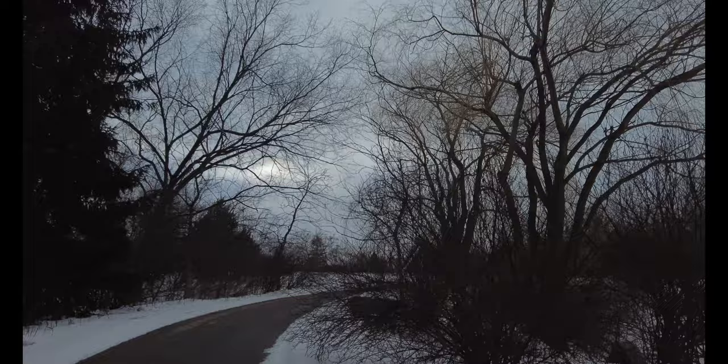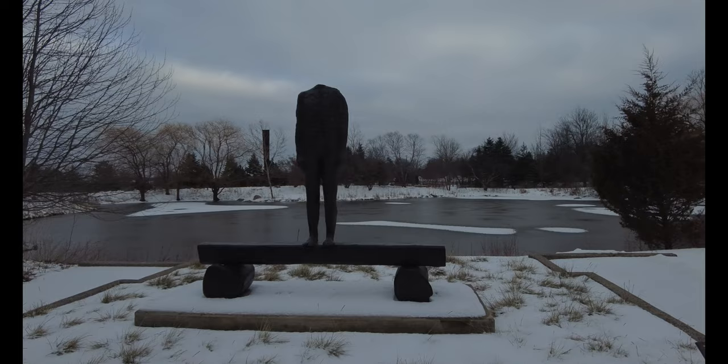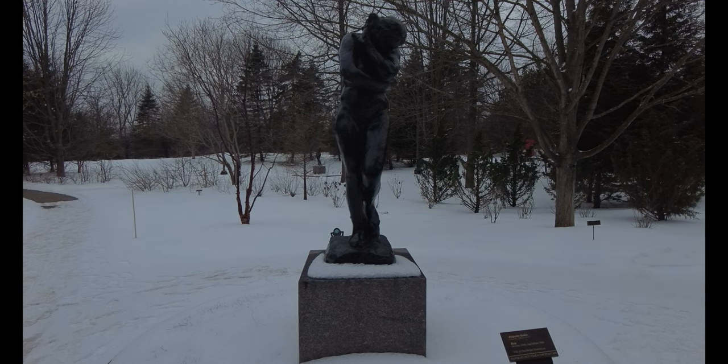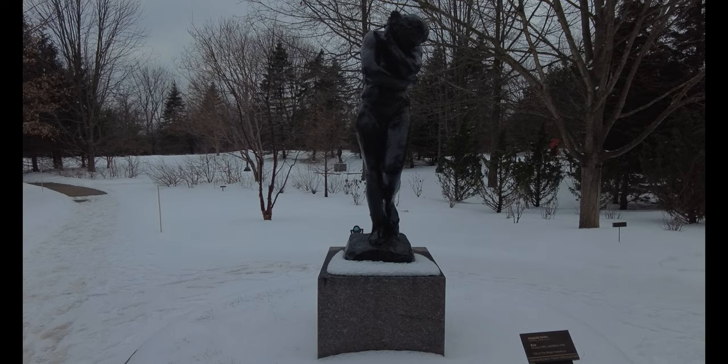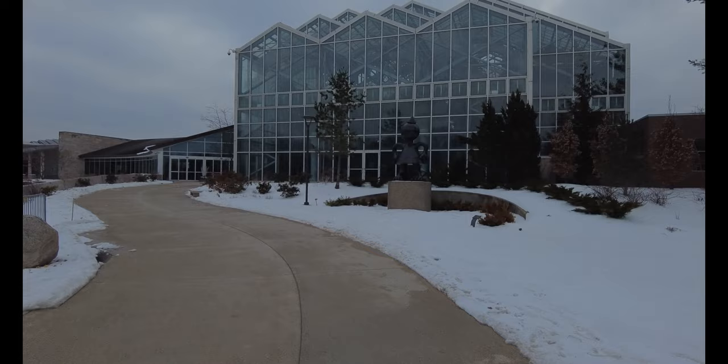Nice modern piece. It's called Bee Tree 2. Figure on a Trunk by Magdalena Abakanowicz in 1998. Nice. Here's something from a French artist, cast before 1920. Wow. All right, we're coming back to the greenhouses. Gonna end our journey with popping inside those.